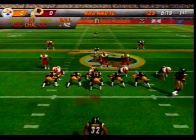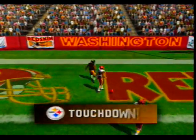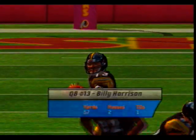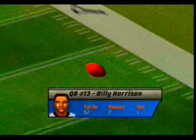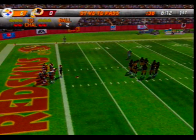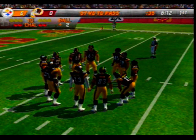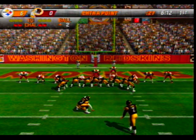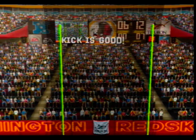The Redskins come out in a nickel package. Under pressure, gives this one a ride to the left. Catches it. Touchdown, Steelers. Look at the arm display here. He makes one heck of a throw to get it to the end zone. And the throw's on the money, and that makes it even more impressive. The extra point attempt is good. Pittsburgh is now up by a touchdown.